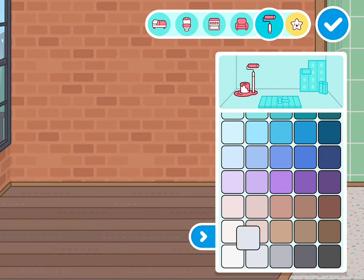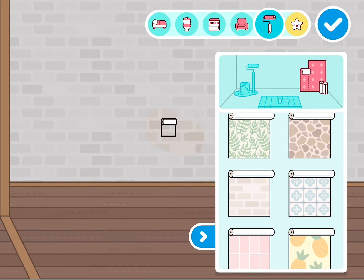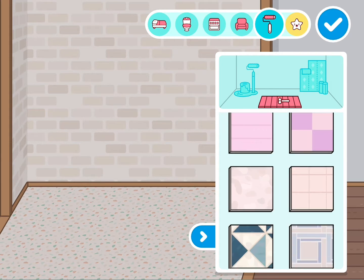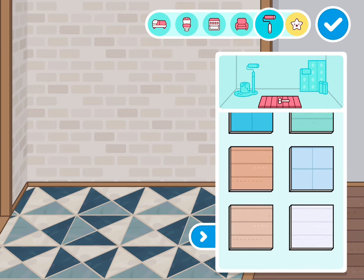So here, I'm just trying to pick out tiles. I say this every time, but it's really difficult for me to pick out tiles just because of the way they look to me. I don't know. But I went with that.